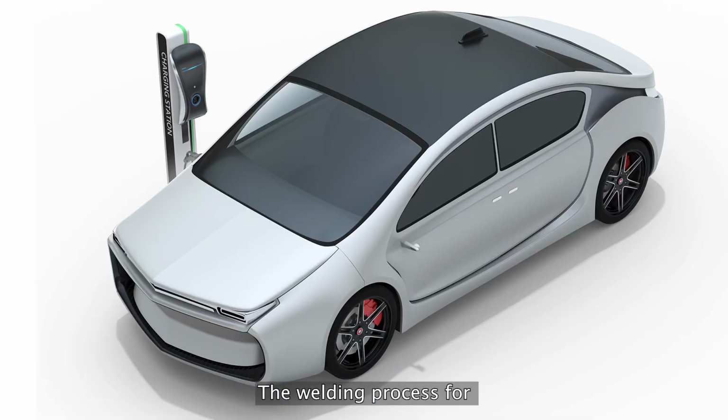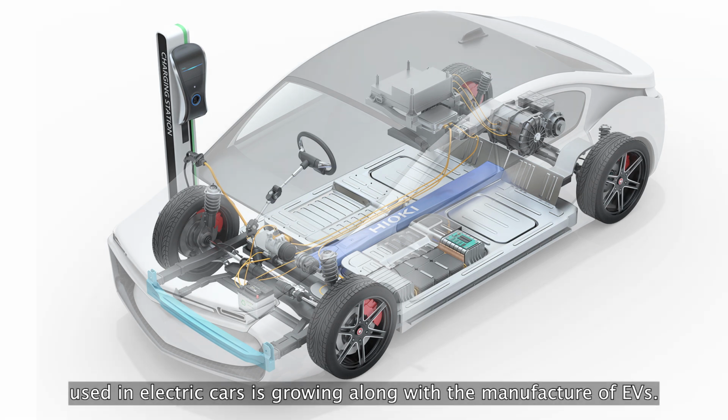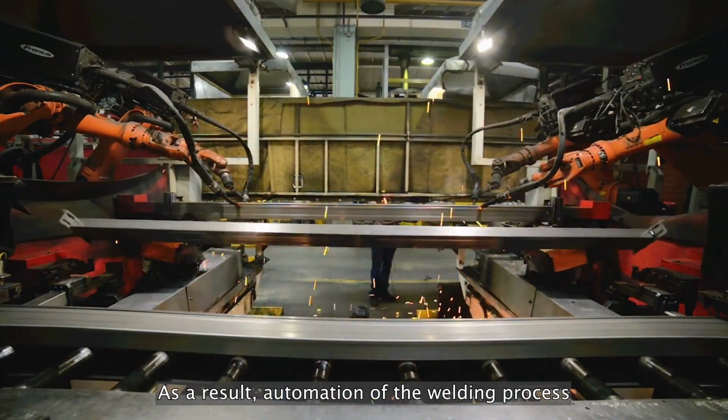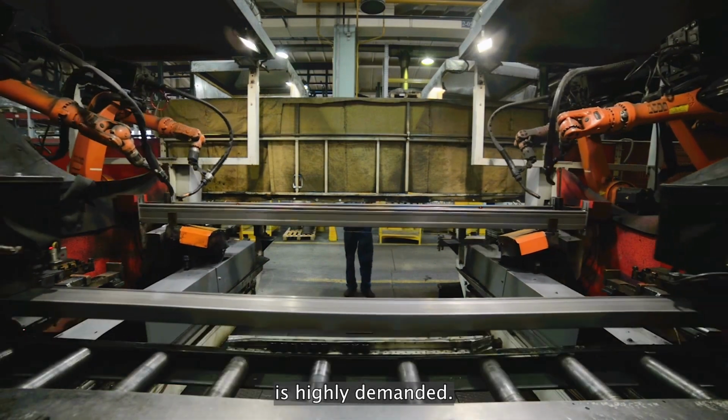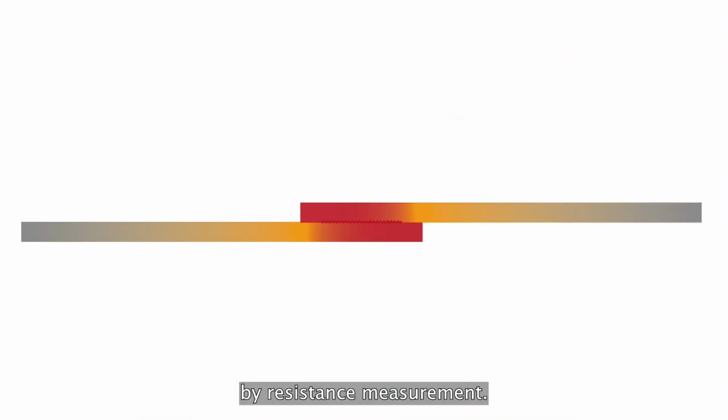The welding process for the batteries, inverters, and motors used in electric cars is growing along with the manufacture of EVs. As a result, automation of the welding process is highly demanded. The welding quality can be inspected by resistance measurement.